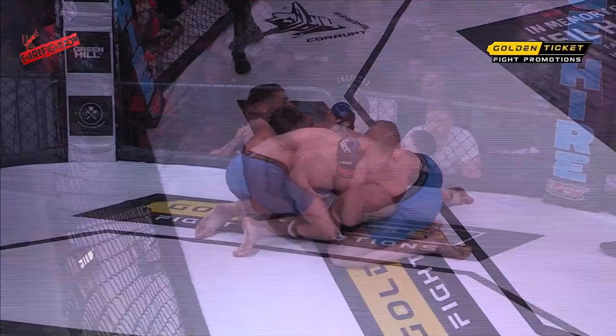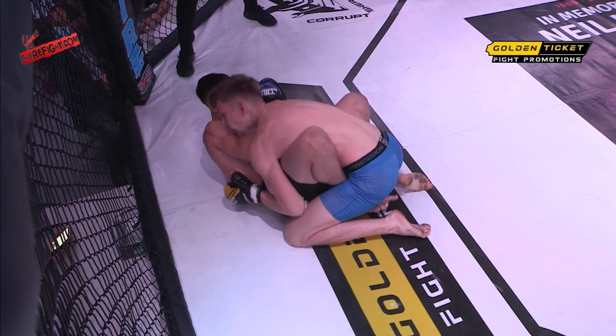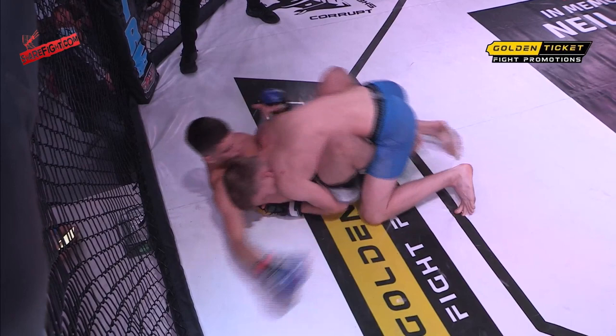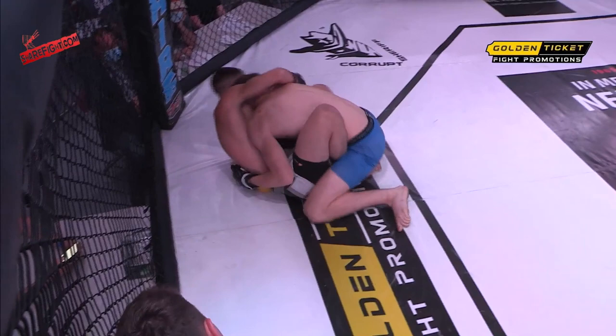You can work some stuff here, Thomas Owen, from butterfly guard. He can work to look for the sweeps. Obviously, if he drives up and pushes up with those feet and the shins, he can create some elevation and look to separate as well if he wants to get this back to the mat. Yeah, I imagine he'll use it for a sweep, I think. Get a little bit of space. You could even see something crazy like a helicopter armbar or something from him. Now, that would be crazy.